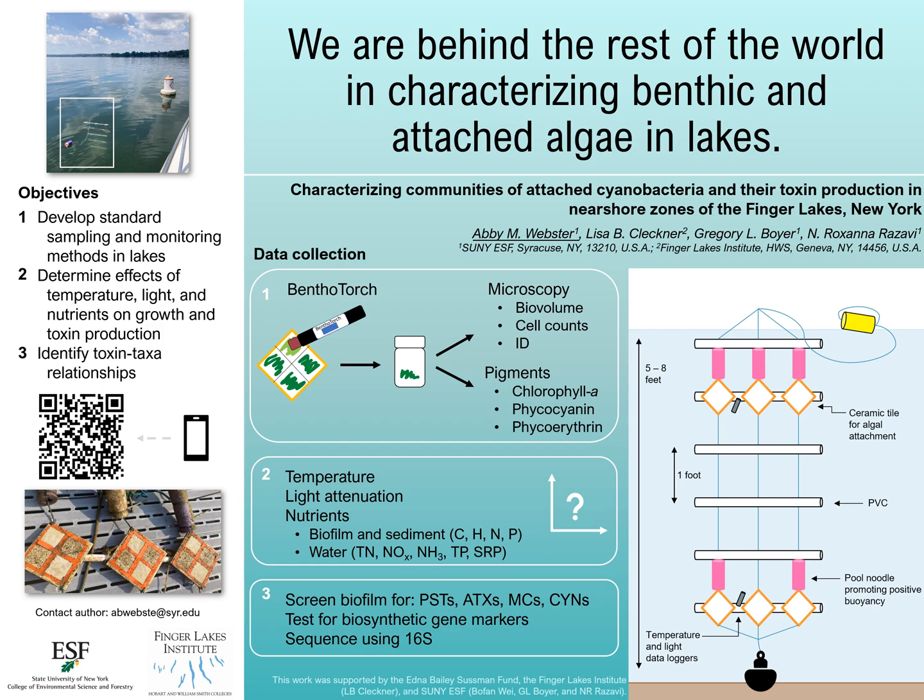One reason why we don't know much about benthic and attached algae, which I will refer to as attached algae from now on, is because we lack standard sampling and monitoring methods for them in lakes. Most of what we know comes from lotic systems such as rivers or streams, likely because they can be easier to sample and may be more visible.